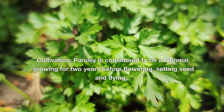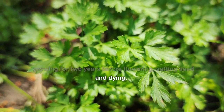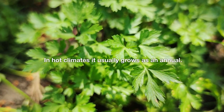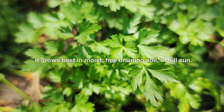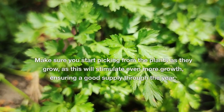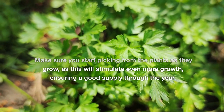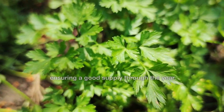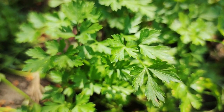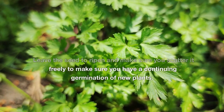Cultivation: parsley is considered to be a biennial, growing for 2 years before flowering, setting seed and dying. In hot climates it usually grows as an annual. It grows best in moist, free-draining soil, and full sun. Make sure you start picking from the plants as they grow, as this will stimulate even more growth, ensuring a good supply through the year. If it gets too hot and dry, it will bolt off to seed. Leave the seed to ripen and make sure you scatter it freely to make sure you have a continuing germination of new plants.